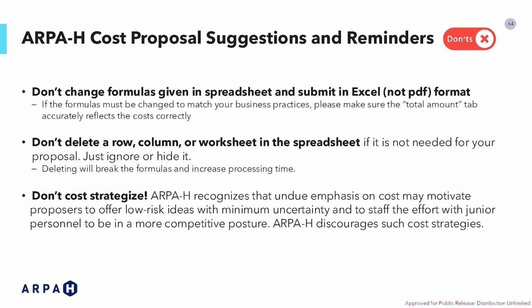And then finally, I'll give you 3 don'ts. We only have 3 points here, but they are extremely important. The first one is please do not change any of the formulas in the spreadsheet that we provide to you. And please do submit it in Excel format. Don't submit it in a PDF format. We need to have it in Excel format. So if you need to change the fees or whatever, please notate that on the side and make sure that it's still rolling up to the final cost, but do not make any changes in the formulas.